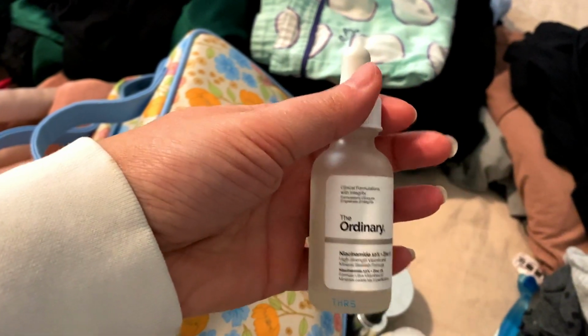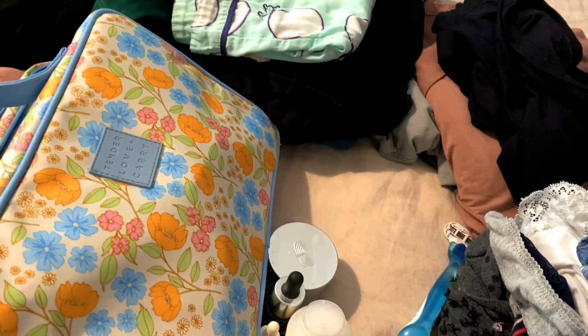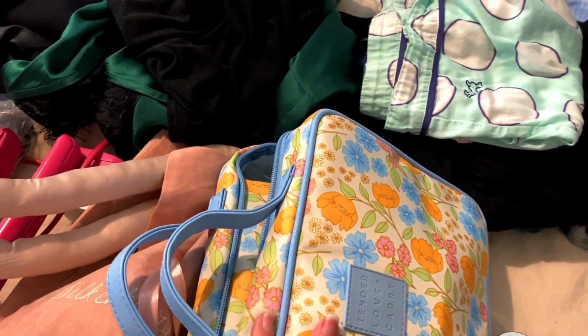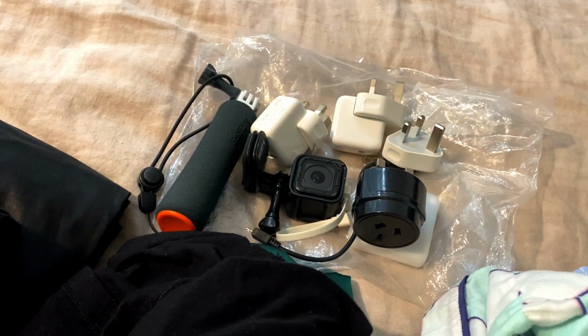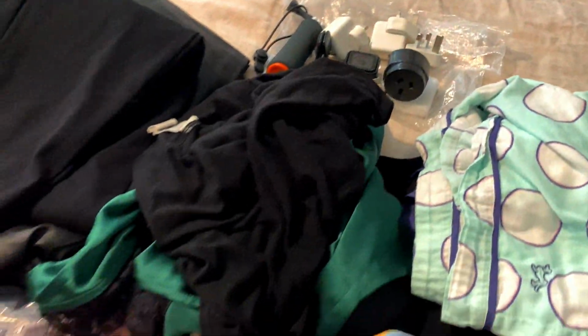My Ordinary, I'll pack that as well, and just another beauty blender. So I'll pack all that in there as well, and that can go in the main luggage. And then also just a couple of other different adapters, and my GoPro just in case I might need them.